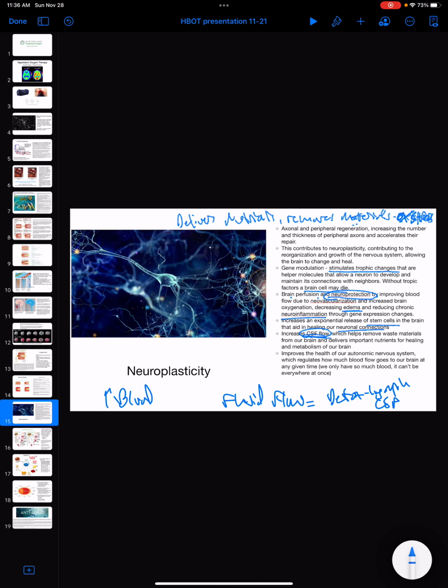Hyperbaric also improves the health of our autonomic nervous system, which we're going to talk about just a little bit next. And that regulates how much blood flow goes to our brain at any given time. Like we talked about a little bit earlier, we only have so much blood flow, and it can't be everywhere at once, and our brain can't have it all. So we want as much oxygen as we can in that blood flow system to stimulate neurons. And there's also this concept of hyperoxia and hypoxia, kind of a dichotomy, where when we decrease oxygen to neurons, it actually increases their release of the growth factors and the trophic factors and the things they need to be healthy, because it's protective, right? It's trying to protect itself. But what we find is that with the hyperoxia, or the supersaturated oxygen levels with hyperbaric, it's doing that same thing, which is really interesting.